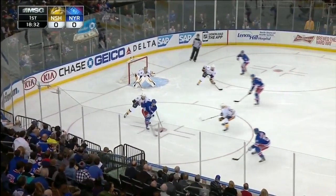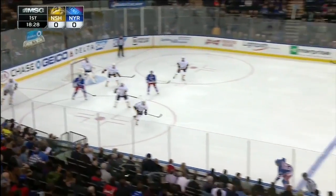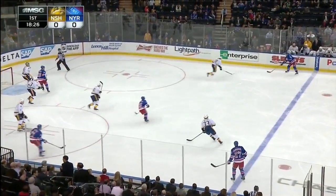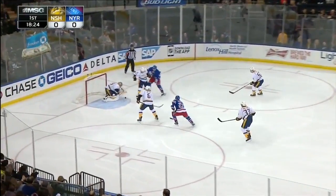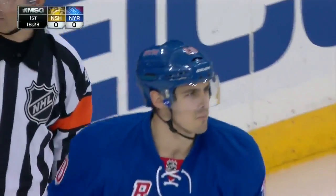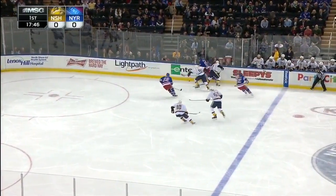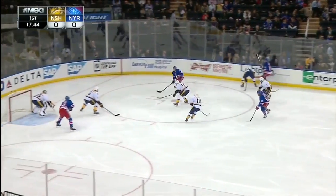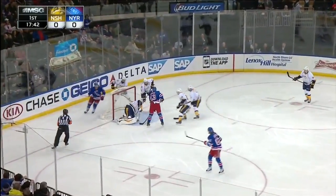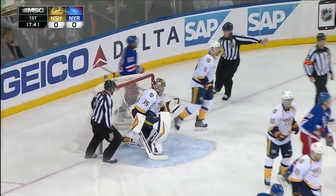Weber stays with him. Kreider lines it deep to step up. St. Louis is out in front. Here's McDonough, cross to Girardi. Deflected in front, and another deflection by Kreider is covered by Rene. Back there by Roman Josi, number 59, and then Matt Cullen, one-time Ranger, number 7, picks him up. Boyle goes deep, pass, deflected, partially blocked, and then covered by Rene in the crease.